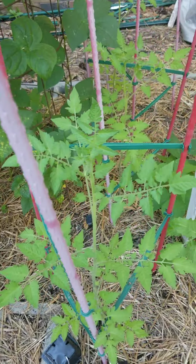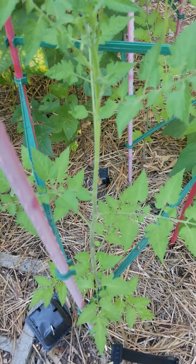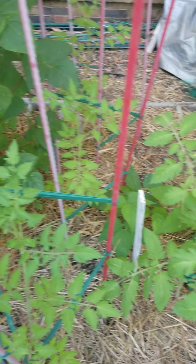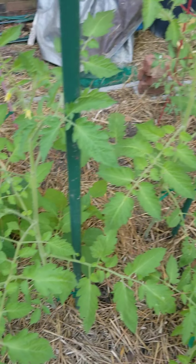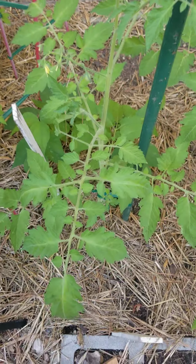Same here with my Isis indeterminate variety. They're starting to put on blossoms. Their stem is thick and they're getting the least amount of sunlight, these three out of all my tomatoes. This is a Tom Clementine variety, and they're also lush and green, putting on blossom and fruit.